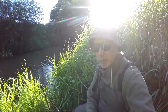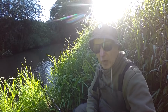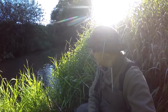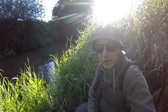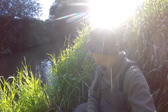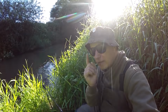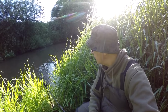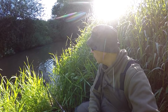Up the river I'm a little bit dubious about, because not many people go up that way, and it's going to be overgrown, guarantee it. And I didn't bring me secateurs with me, which is a bit of a mistake, probably should have done really. But the swims get fished more that side, so it's more beaten down, even though it's the start of the season. But that way it's quite a long walk to some of the swims.